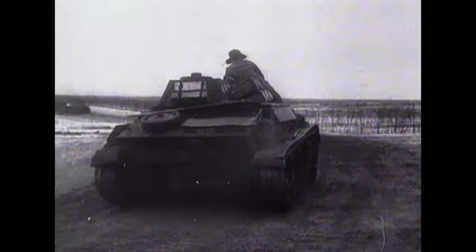The T-34 at its time was by far the best tank the world had ever seen. It was absolutely second to none. The shape is followed even to this day, the outline of a tank. It was the mother, so to speak, of all modern tanks. It was just right in every respect, the gun, the armor, the speed, the lot.